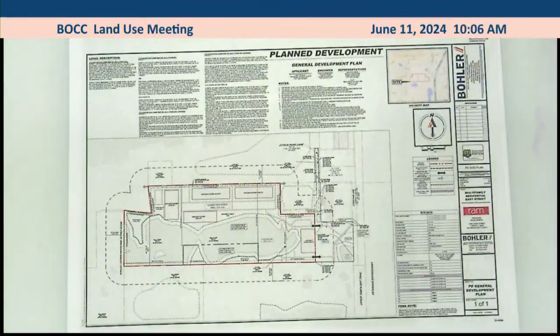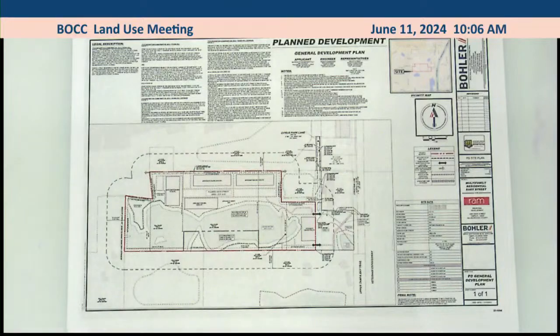From a compatibility standpoint, as you can see, there's a significant amount of wetlands on the southern property boundary which provides separation from the existing larger lots to the southwest of the property. Based on the surrounding development pattern and the zoning conditions of approval, staff is recommending approval. Planning Commission found it consistent, and the hearing officer also recommended approval. We're available for questions. All right, thank you. Applicant here?